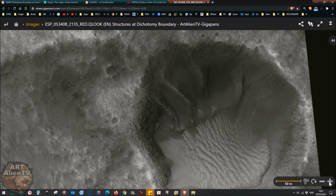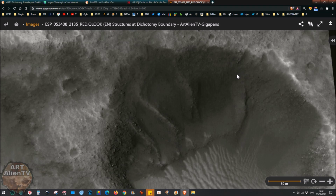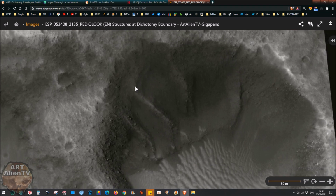which don't look natural to me. Okay, you can see these structures coming down. Sorry. Let's center that. We've got this structure coming down here, another one here, another one coming down here, and here, and we got this weird kind of straight line going right through the middle of it there and here.